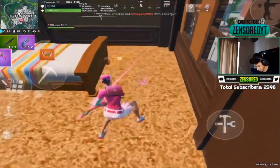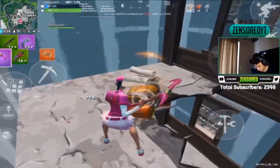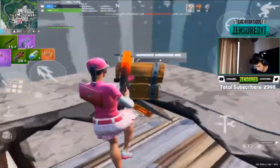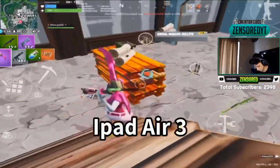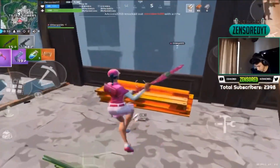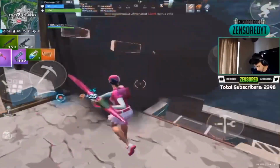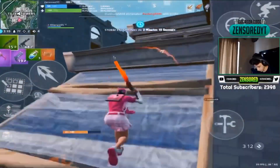If you are looking for a new device that runs smooth and has 60 FPS built in it, these are the devices for you. But the question is, which one is the best for you? I'm going to share with you the top 5 devices that have 60 FPS and can run this game the best as of now. The iPad mini 5, the iPad Air 3, and as we all know, the iPad Pro 2018. I am going to be talking about the iPhone XR and the iPhone XS Max for all my iPhone players out there, but I'm not going to be talking about them a lot, and I will tell you all why later.